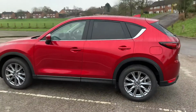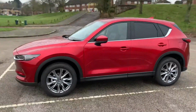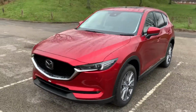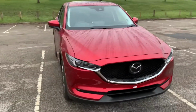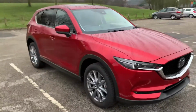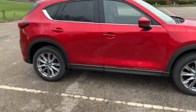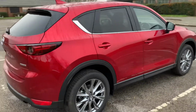Mazda, I know this sounds very cheesy, but their slogan is to defy convention. So when a lot of manufacturers are making small engines for fuel efficiency and putting turbos on them to get the performance, Mazda have gone the other way and made bigger engines, which are really drivable. You don't compromise with 3 cylinders or anything like that, and the reliability is excellent.